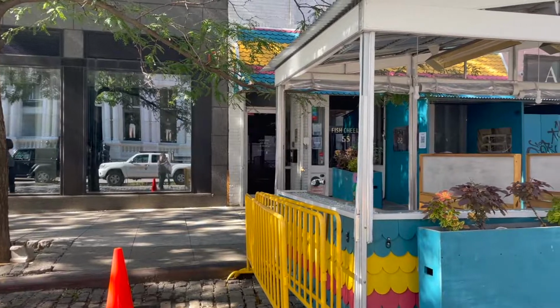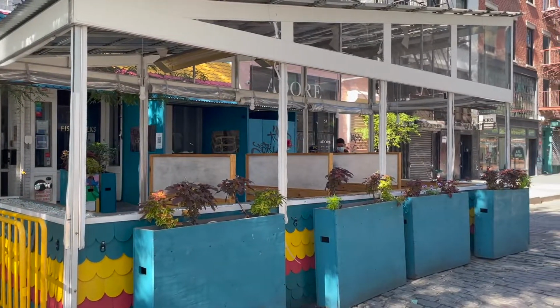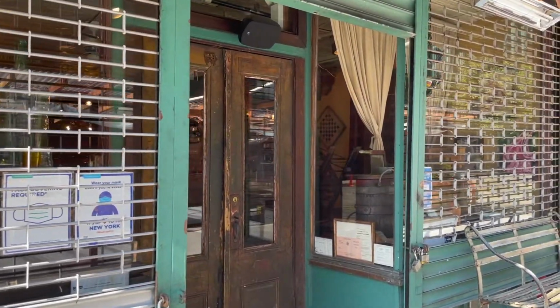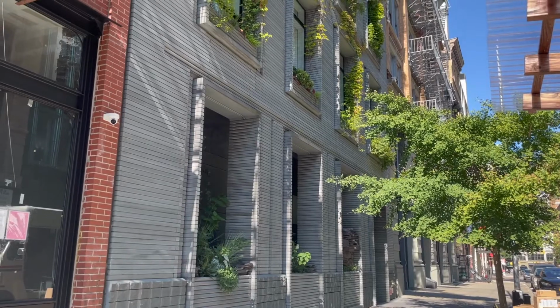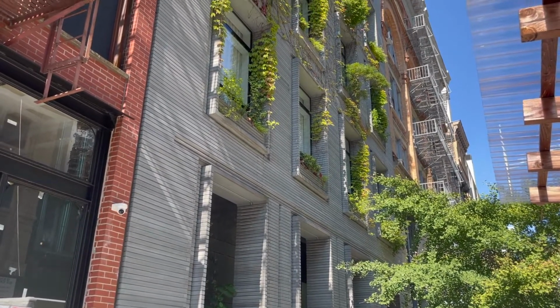Behind me, you can see a restaurant called Fish Cheeks, which is Thai seafood, and which I've always liked the awning of. I've never eaten there, but they have a really nice awning. Here's a restaurant, Il Buco, where I once saw Kirsten Dunst sitting outside eating. This building here is covered in beautiful plants and is fancy condominiums, which is a pattern we'll see a bunch of times on Bond Street.